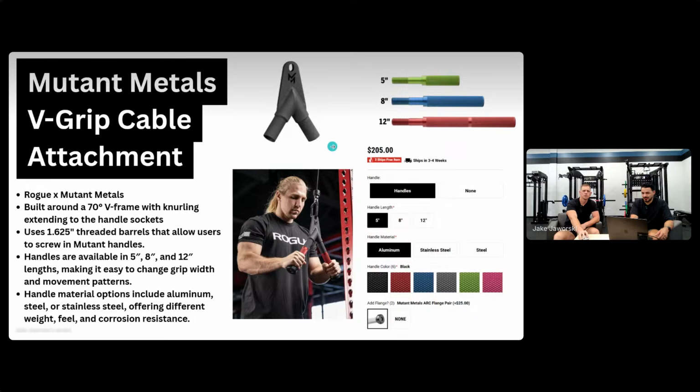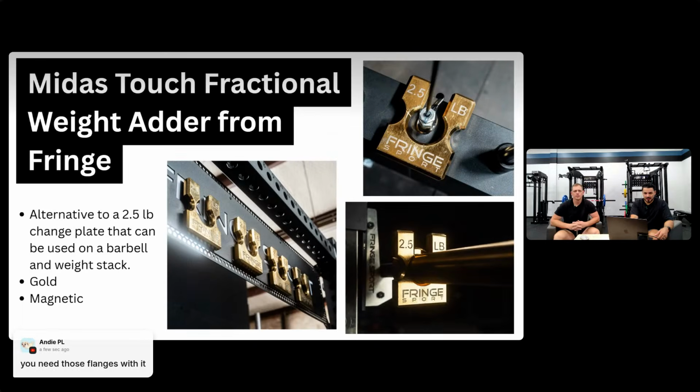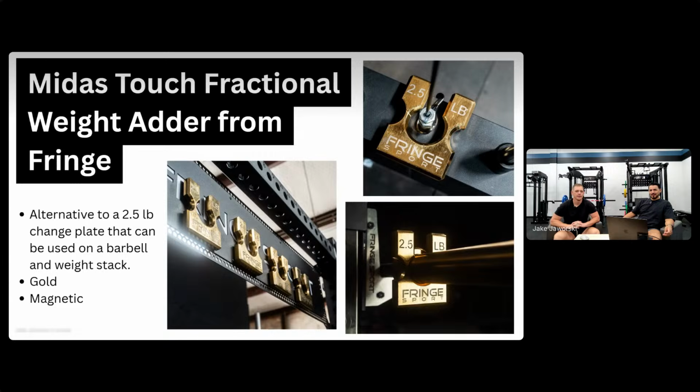All right, next up, we have the Midas Touch fractional weight adder from Fringe. This is a unique 2.5-pound change plate that you can put on your barbell or weight stack. It aligns with the Midas collection from Fringe, which is gold. And as you can see in the picture, it's also magnetic. So just a new take on a change plate.